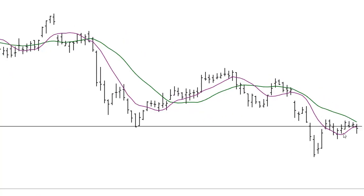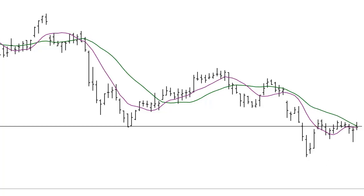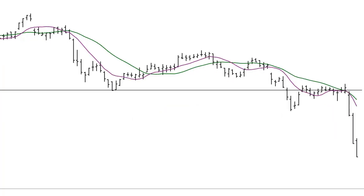It rallied up. Small bars, struggling. And then guess what happened? Small bars, see how it's still struggling? It's still struggling. And then bam. Let's see if I can get that bar.